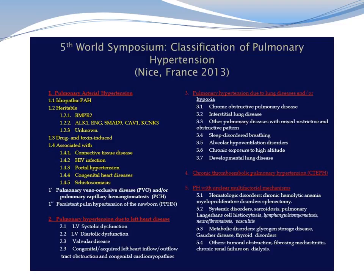The second group is the largest of all, pulmonary hypertension due to left heart disease: LV systolic dysfunction, diastolic dysfunction, valvular disease, and other sorts of left heart disease. Pulmonary hypertension can develop due to lung disease by itself, due to COPD, interstitial lung disease, and sleep-disordered breathing.